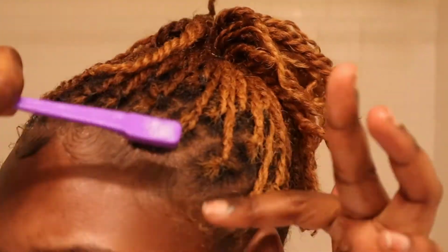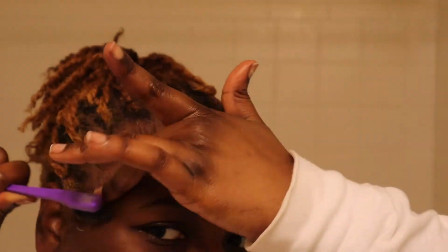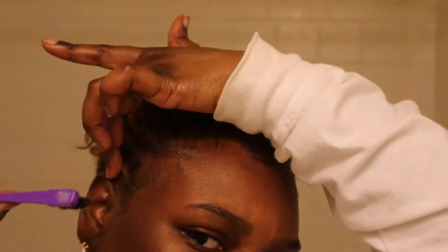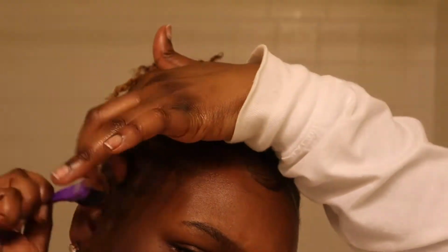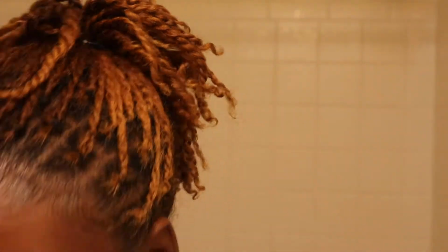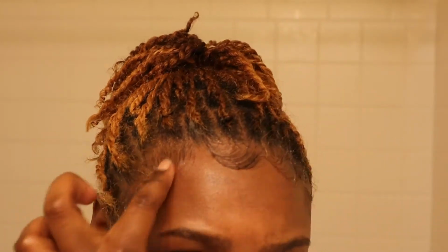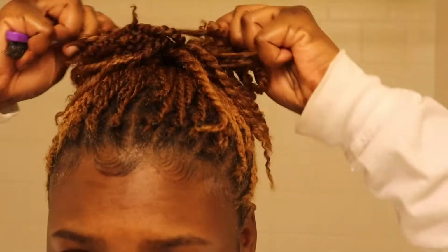Okay, so at this point I'm doing my edges, and I use the popular edge brush or an old toothbrush, and I use the 24-hour edge tamer to do the first round of my edges, and then to seal them in and just make sure they don't really go anywhere, I use the She's Bomb Goo, but that product works so much better by itself. Using edge control allows me to be able to get rid of it quicker.